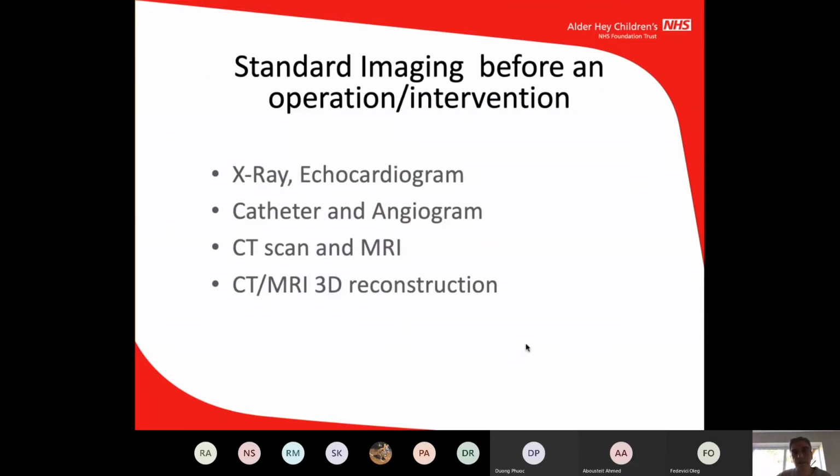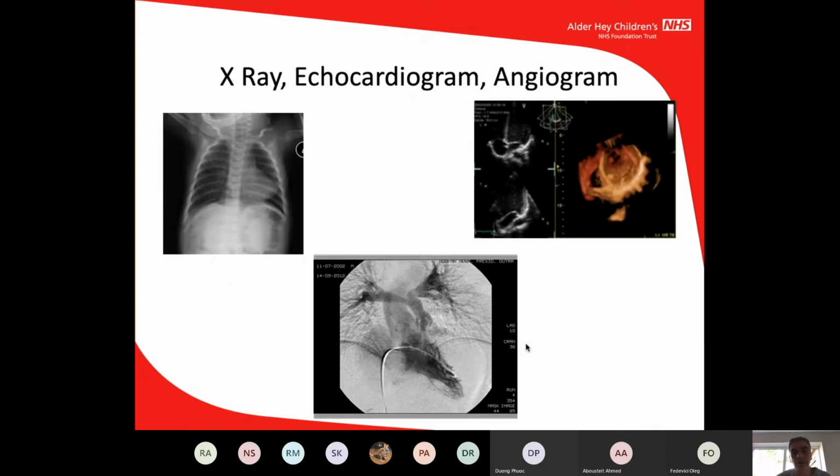The standard imaging, and this is just to recap and see where we come from, is X-ray, echo, catheter angiogram, CT scan, and then reconstruction. And it's not new that if you show this to even somebody from medical school or any other specialty, they will not be able to interpret it. What's that? They might recognize that it's a chest X-ray, but the rest, forget it. And that's because we are so used to it, we can say that that's, I don't know, the PA, etc. But still, this is a two-dimensional view on a screen.